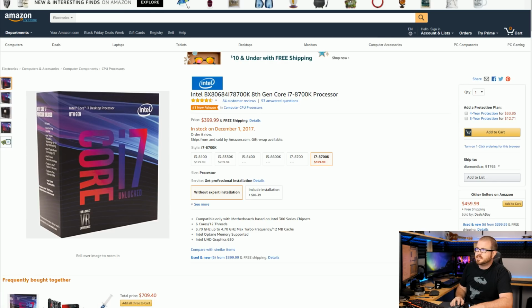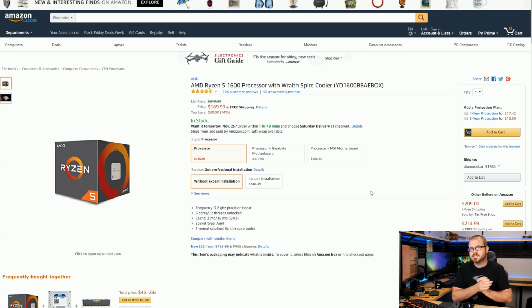And for hardcore Intel fans, I know there are people who are looking for this, and they do seem to be selling out despite their limited stock. So there you go. Let's move on to AMD processors.